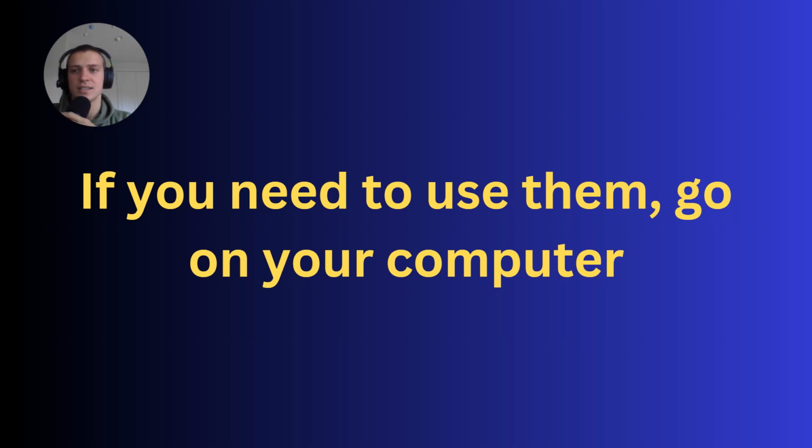Definitely 100% you can still get distracted when you're on your computer, which I'm going to mention some tips for in a second. But in general, I think a safer bet is doing as much stuff as possible on your computer rather than on your phone.